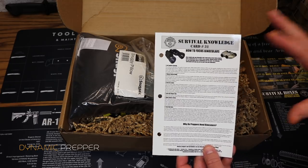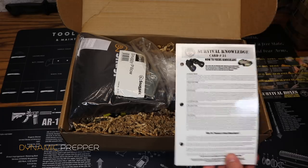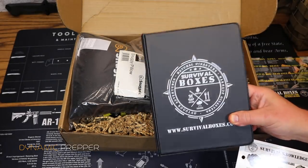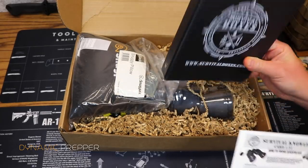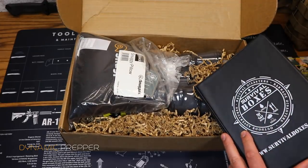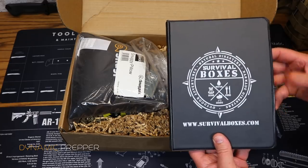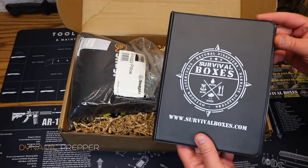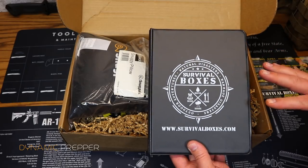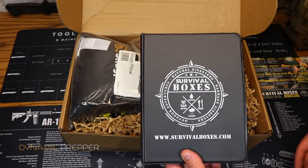So in your first month's box, which will always be your new member box or your welcome box, you will get a 3-ring binder that looks like this guy right here. You get one of these in your very first box, and to this you add your knowledge cards every single month. After a period of time, you begin building these up, and it makes a great little resource library for all of your survival knowledge skills that you will need. Of course, if you're just signing on to survival boxes and you'd like to get all your past survival knowledge cards, just head out to their website. You can purchase them in the store.